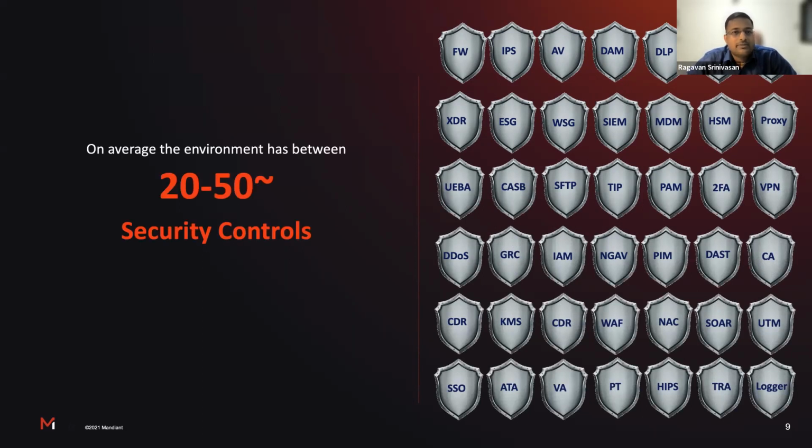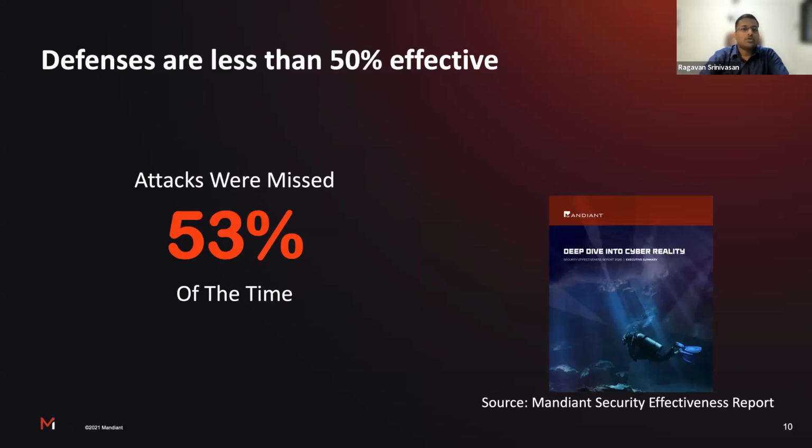Let's find out. Security controls are often less than 50% effective, as measured by the Mandiant Security Effectiveness Report. This is where Mandiant tested many organizations across many verticals in their production environment using security validation to see how effective they actually were, rather than how effective they are assumed to be.